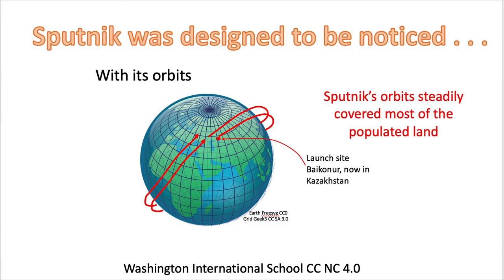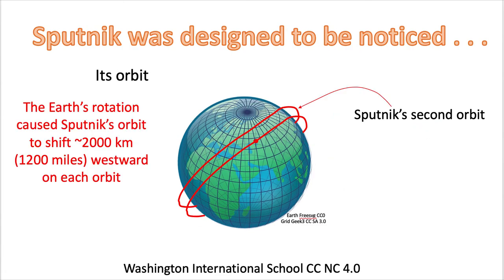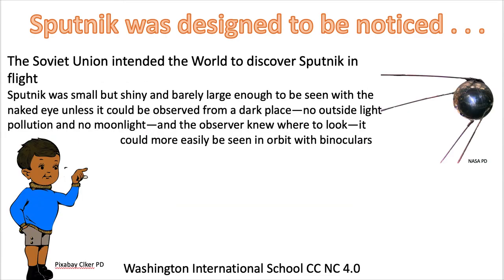moving across the world's surface, it's going to cover most of the populated lands. And 1,200 miles shift each orbit, and obviously lots of them. And the orbit, or where it was in the orbit, could be seen from the ground, but it needed to be a dark night with no outside light pollution and as little moonlight as you could have. And the observer would have to know where to look, but more easily seen with binoculars and, of course, telescope.